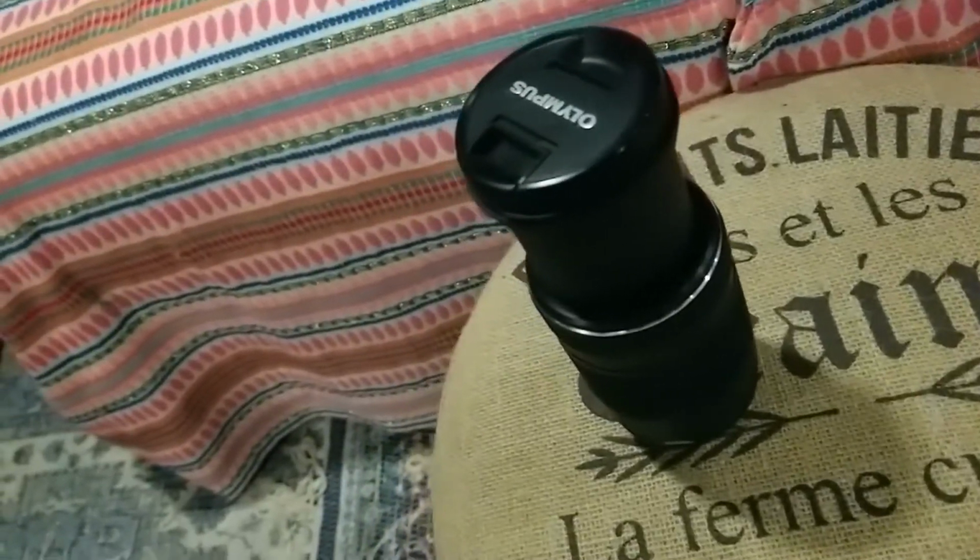You do not want to carry this thing in your bag any more than you absolutely have to, because it is not light. But when you want to reach out and get some good photography, this is a great lens. Now, I will tell you, when it is fully extended, it does have a little bit of wobble, especially if you have any kind of tremor in your hands, which I do a little bit.